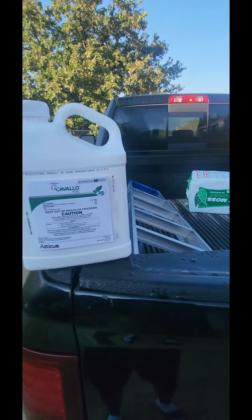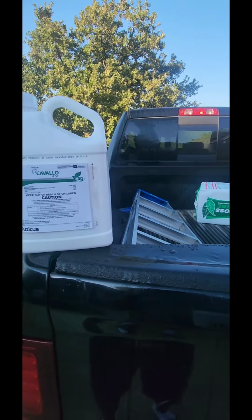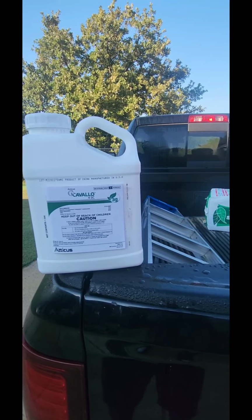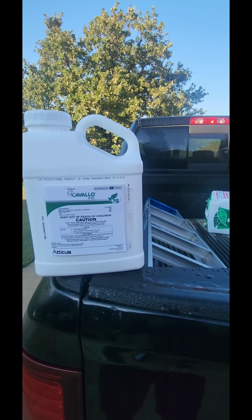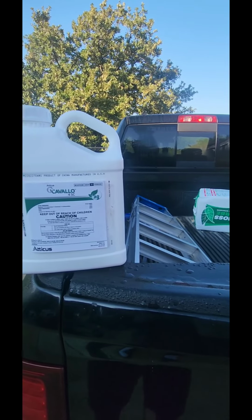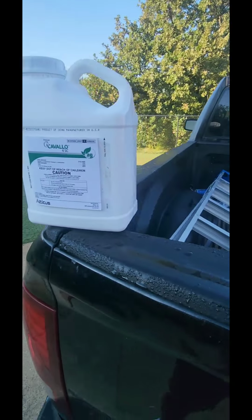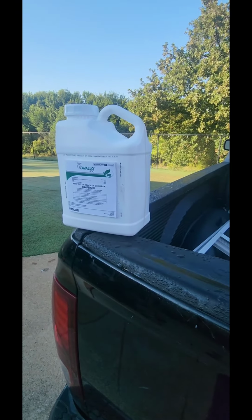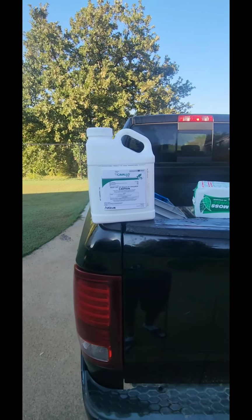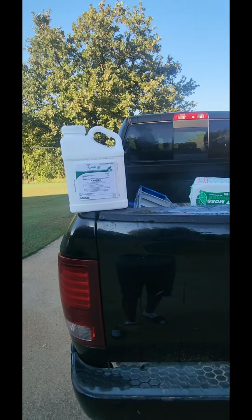Now that that's out of the way, what is mesotrione? Well, it's a pre-emergent and a post-emergent. Pre-emergent meaning that before the weeds pop up and become visible to your eye, it kills them. And obviously post-emergent is where you actively see the weed growing. So this is one of the few products that does pre and post at the same time.